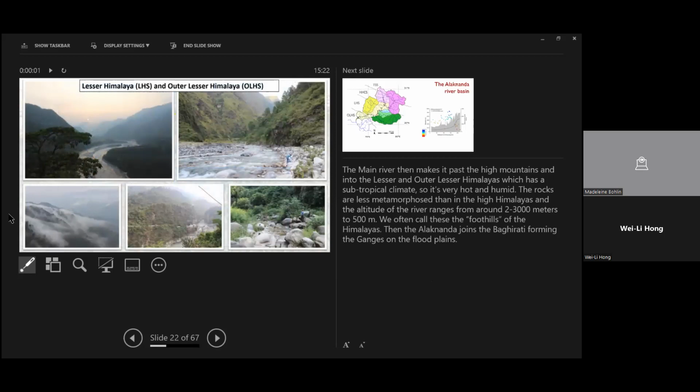Obviously we have huge erosion rates in the high Himalayas as well. I think it's one of the fastest eroding areas on the planet. So in a year, we're uplifting everything by 3 millimeters per year at least. So it's a lot.